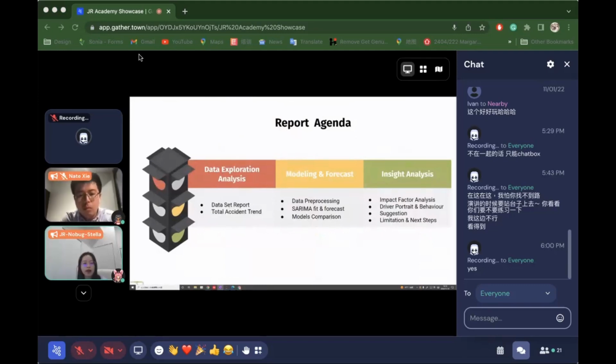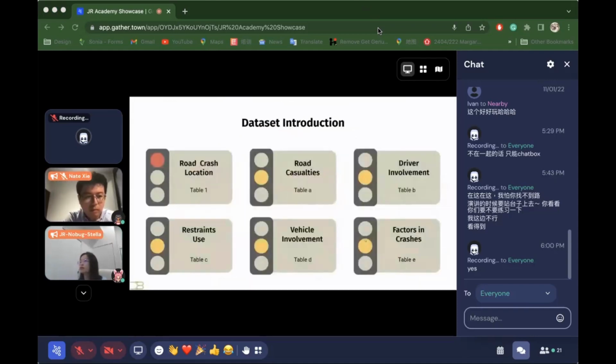And now we invite Apple to introduce her part. Okay, hello everyone, I'm Apple. So our report will contain these three parts. Our team got a very big data set about Queensland traffic. It's not from customers who came to us waiting to find solutions, and it's not from coworkers who need us to monitor data performance regularly. Everyone in our team was thinking if there is any insight that matters to all of us.